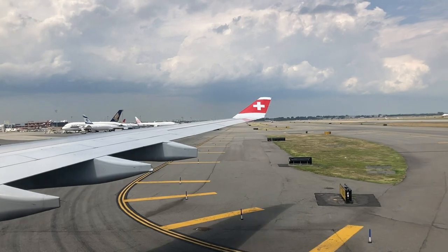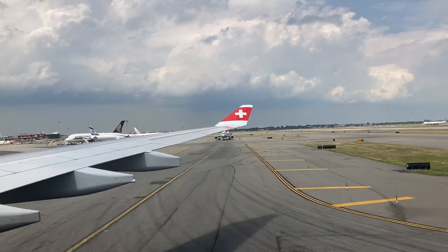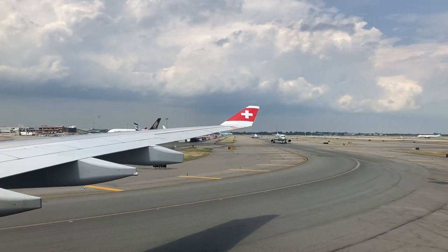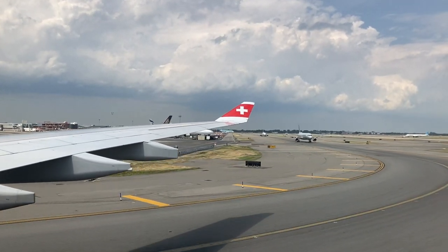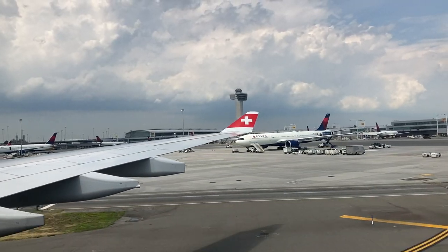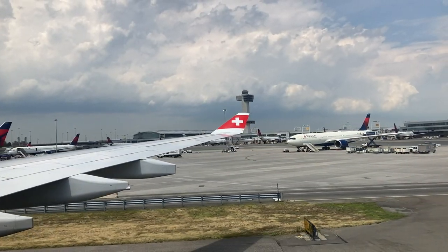Overall, I'd rate this flight 9 out of 10. While the amenities received were standard, the food service was great, with the cabin crew keeping you full throughout the flight. Despite the slow IFE system, the selection of movies, TV shows, and games was terrific.